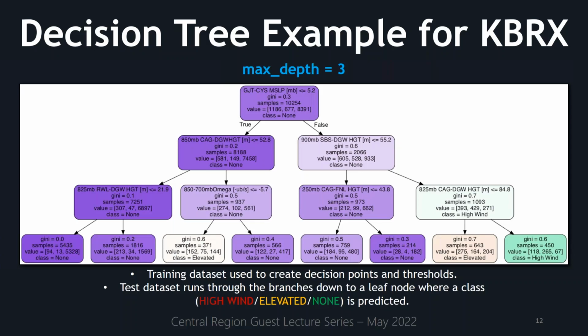Then the next predictor is randomly selected that can best isolate the non-classifications from the high wind classifications and the elevated classifications. You get down to the point where a forecast is made at the leaf nodes at the bottom. That's how the training process works, by looking at the training data and trying to best isolate those classes. Then the testing data set, which is all unseen data, is fed through the decision points down to a bottom leaf node where a decision is made. This could be from our testing data set or brand new forecast data, which we are doing in real-time operations right now. That's a decision tree with a maximum depth of 3, which is just 3 decision points.